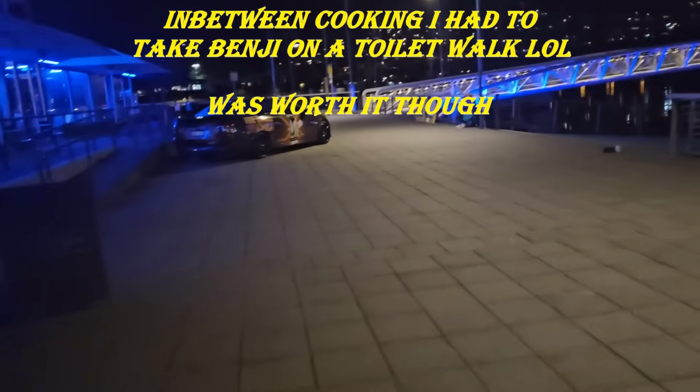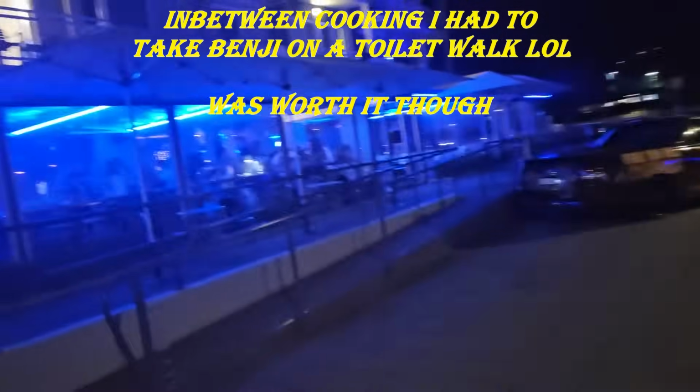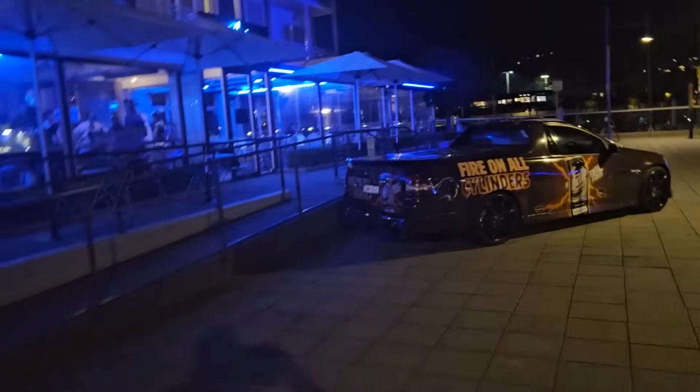Well, when you're out and about after work and you come across these old seaport, and you come across these, now I'm just going to walk past and show you, and there's probably a group of people in there that own them.